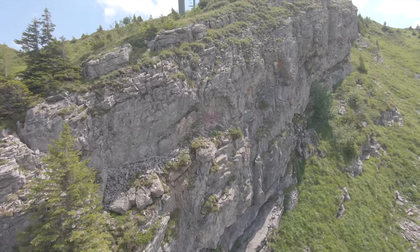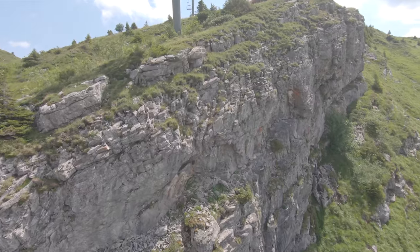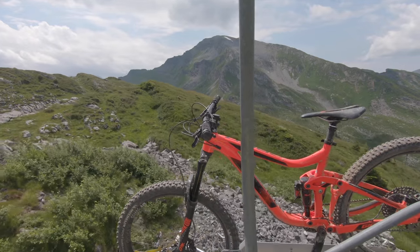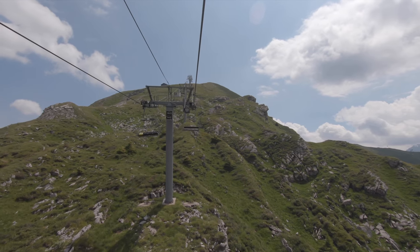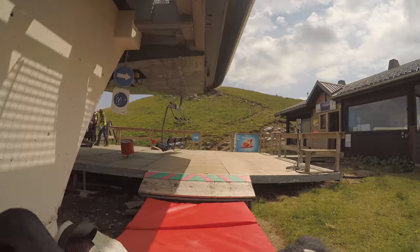Back to the video. Now, once you're on the lift, you won't be forgetting this in a hurry because it's ridiculously long, quite slow, but also it's just absolutely amazing. The views are incredible up here. Soak it in and prepare yourself to take on possibly one of the best trails in the Portes du Soleil, if not the best.